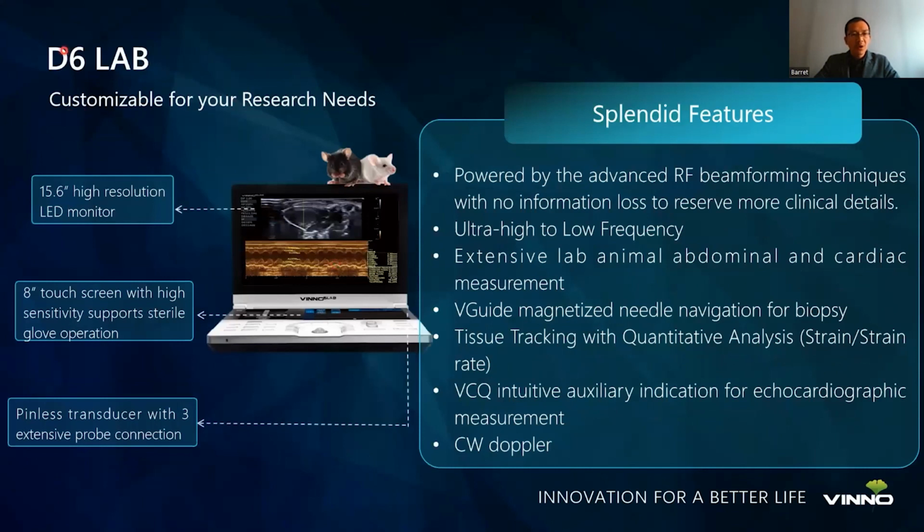And this is our portable machine, the D6 lab machine. And we can support customization for your research needs. Here, we also can support a 15.6 inch high resolution LED monitor. We can support the touch screen on our portable machine, so it is very useful for sterile glove operation, and a transducer with three extensive probe connections.